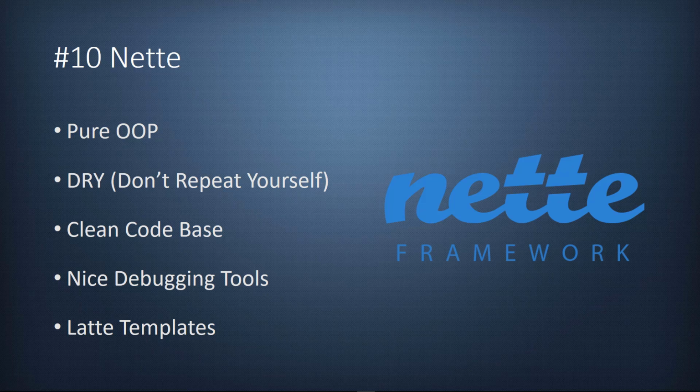Alright, so jumping right in at number 10, we have the Nette framework. This is a pure object-oriented framework, well, as close as PHP can get to pure object-oriented programming, and it embraces the DRY concept, which is don't repeat yourself. This makes for a very clean code base. Nette also includes some really nice debugging tools such as Tracy, which helps you quickly detect and correct errors, dump variables, among other debug tasks. It also uses Latte, I'm not exactly sure how you say that, but it's a templating engine which eases your work and ensures output is protected against things like cross-site scripting attacks.